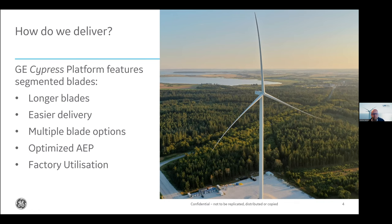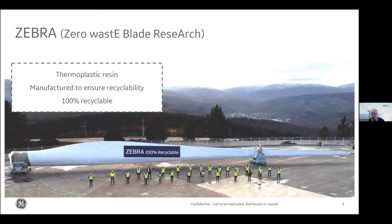The next one that demonstrates what we're trying to do to ease the end of life is the Zebra project, which stands for Zero Waste Blade Research. So this is a project that's been running for a few years now. It's a European project that we've been heavily involved with. So this is a 62 meter blade that was built in Ponferrada in Spain, and it uses thermoplastic resin.